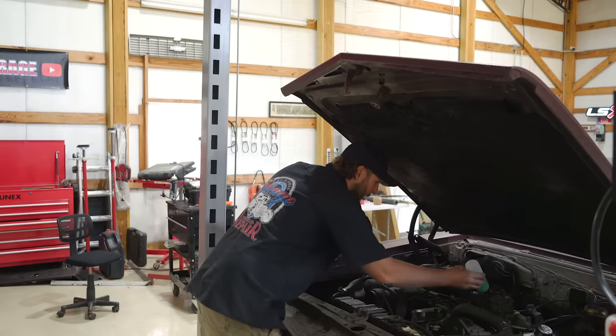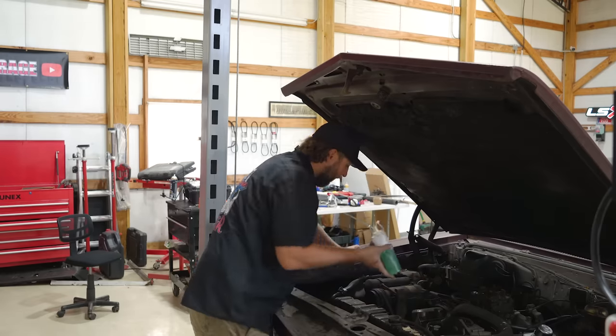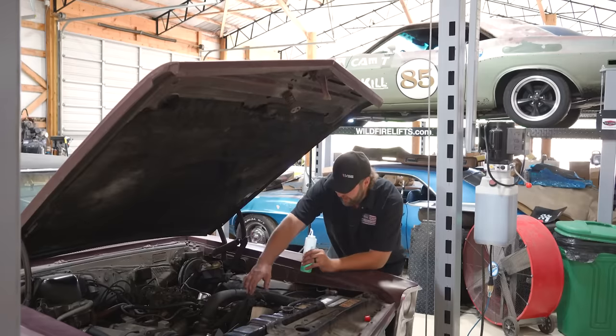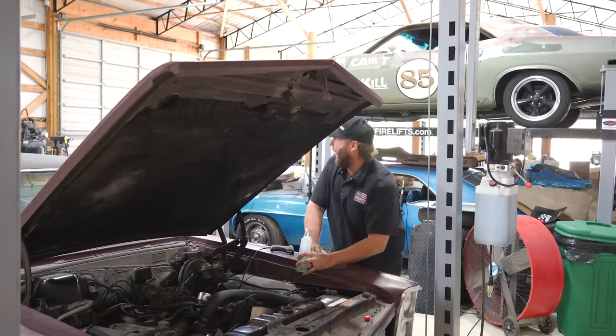Gonna try to fill the bowl up here. Get that needle and seat soaking again. And who knows, it might just sit here and idle if the idle circuit isn't plugged up. No, it probably won't. There we go. Key is hot. Repeat, hot. We're going hot.